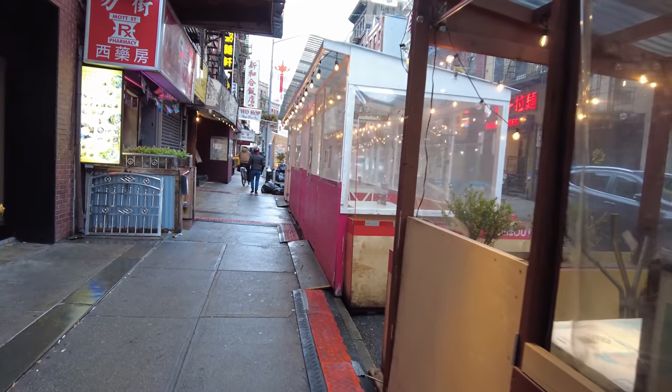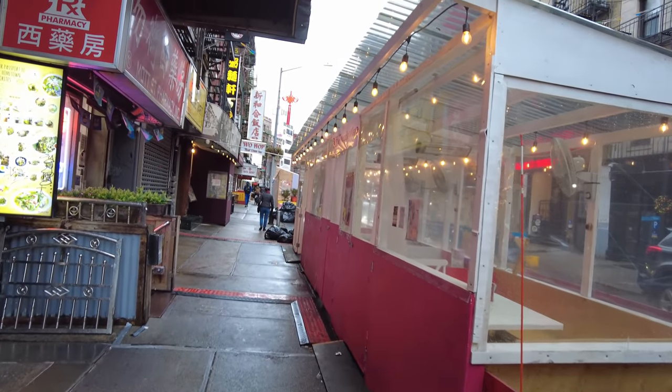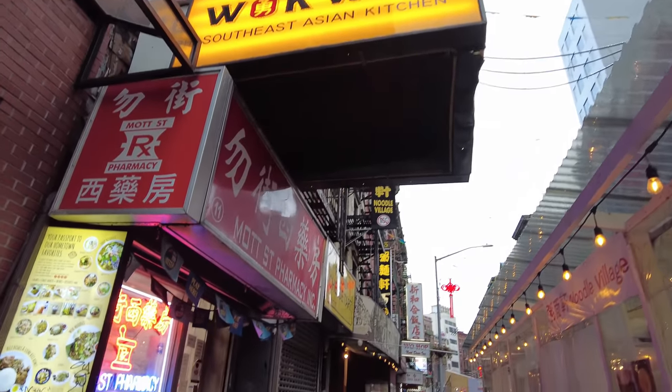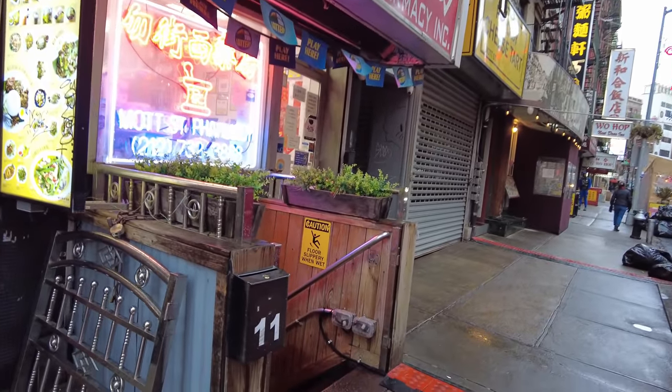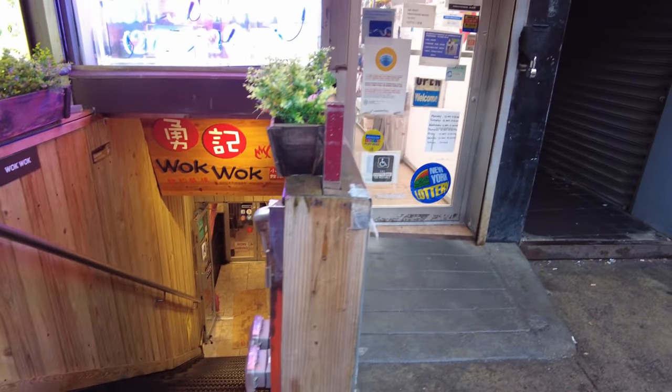Don't know why that cyclist is riding on Mott Street on the sidewalk. They should be in the street there. There's Wok Wok. Wok Wok is well known for their Southeast Asian flavors. I've eaten here many times.